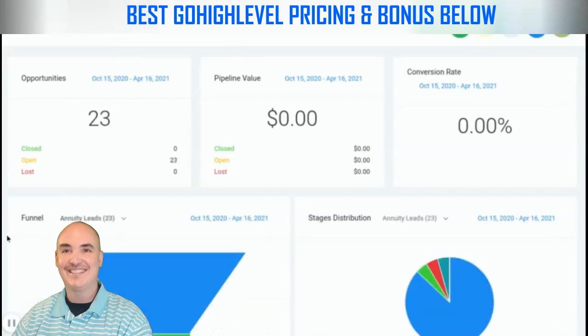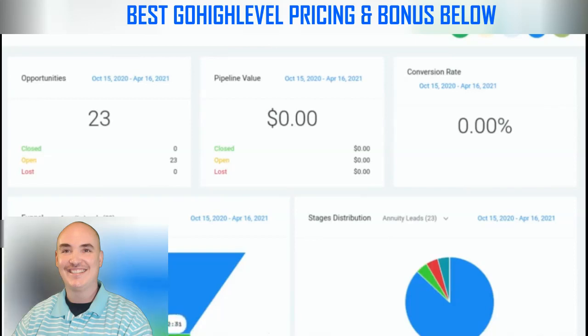I want to show you the actual strategy and how to set it up. Okay, so get your GoHighLevel set up. Get Twilio connected. Get Mailgun connected. Once you do that, you're ready for the next step. I'm actually going to go into a test account here really quickly.